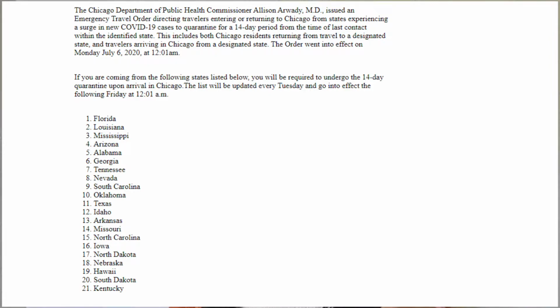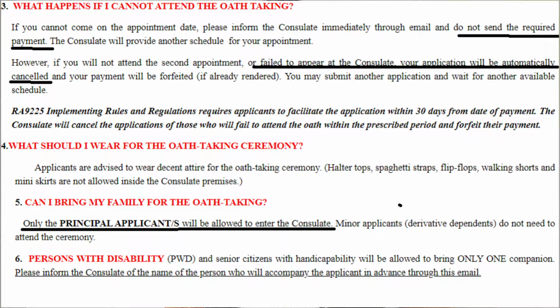If you are one of these states here, and you don't want to go through 2 weeks, 14 days of quarantine in Chicago, and you are scheduled to do oath taking but will not be able to attend because you don't want to go through that, inform the consulate that you cannot do that, and please do not send the required payment.